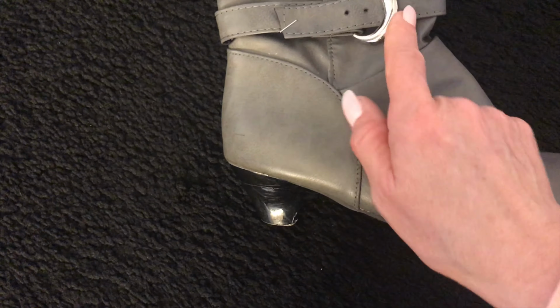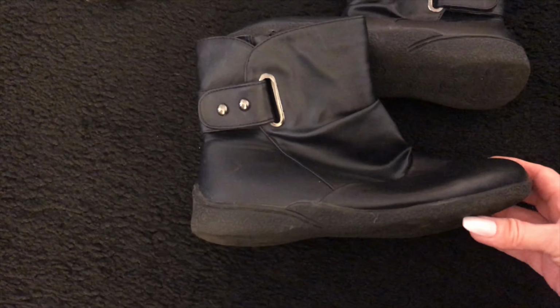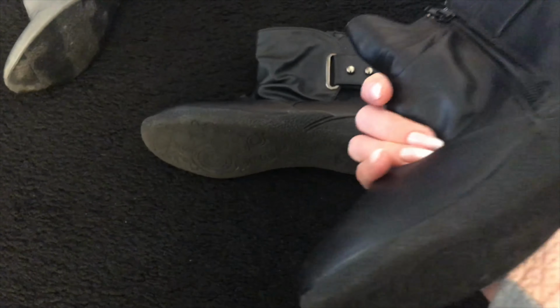Oh, and look what I've done there. Oh, I remember this. Yeah, the buckle broke on it, so I had to do that. So yeah, they're a bin. Okay, next pair. These are actually still in pretty good nick with a bit of a wipe over. I think they could go in the charity.